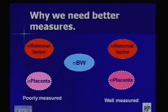So why do we need better measures? And let's see if I can make this work. Oops. This is probably not going to animate too well on this.